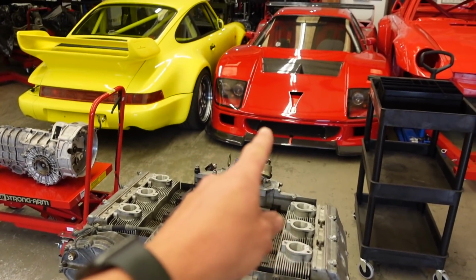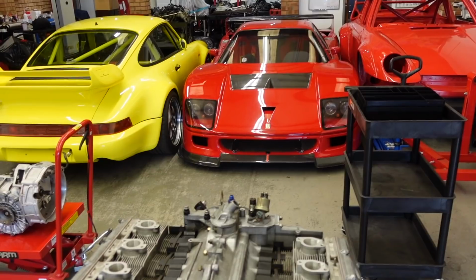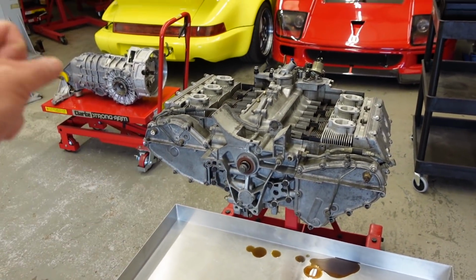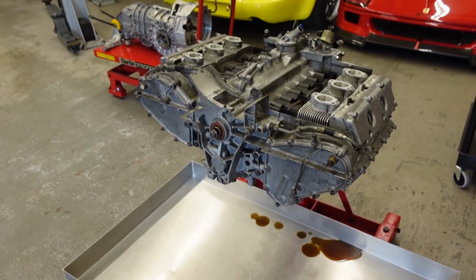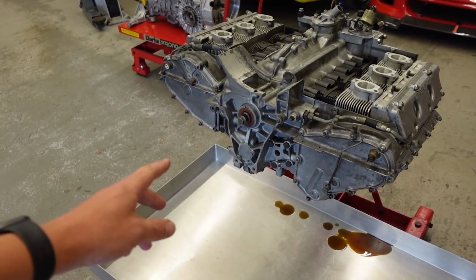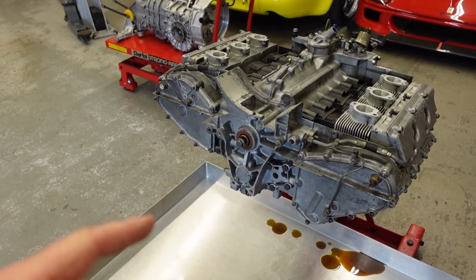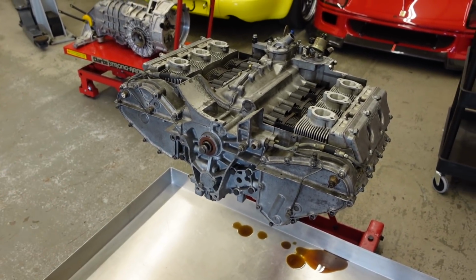I know all of you will be getting massively distracted by that. How cool is that? Anyway, back to this. We're going to completely disassemble it. We're going to have a look at what the condition of the bearings are, what actual rods it's got in it, because I think it's got stock rods, forged pistons, as it's a Promodet build.